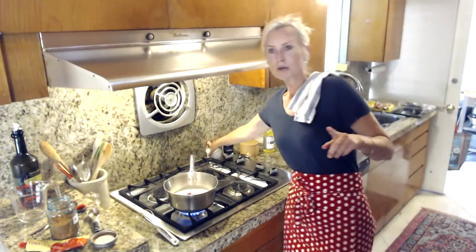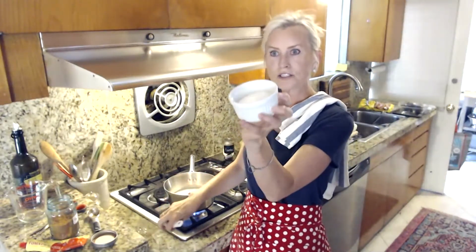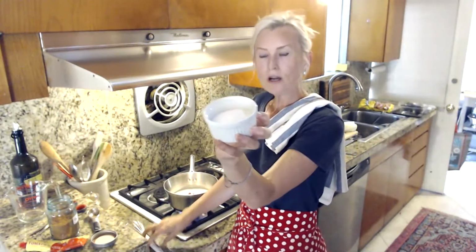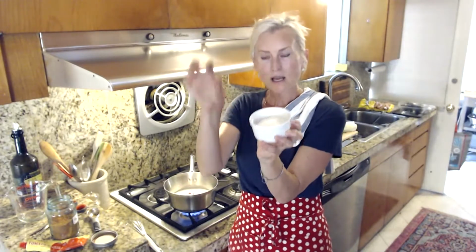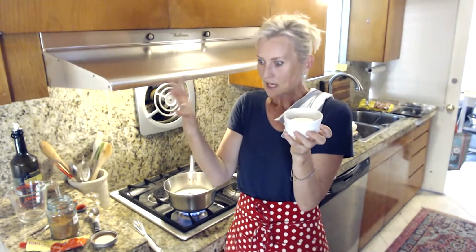We're also going to use a third of a cup of my Lakanto monk fruit sweetener. Again, this is a blend of monk fruit extract and erythritol. So it's granular just like sugar, and it's a 1-to-1 for real sugar.